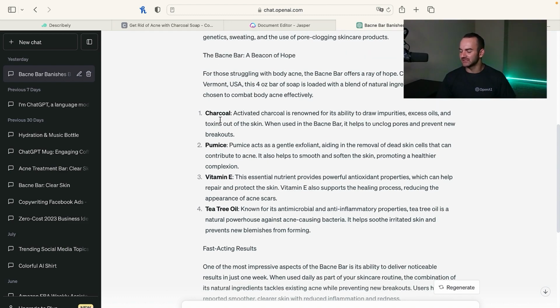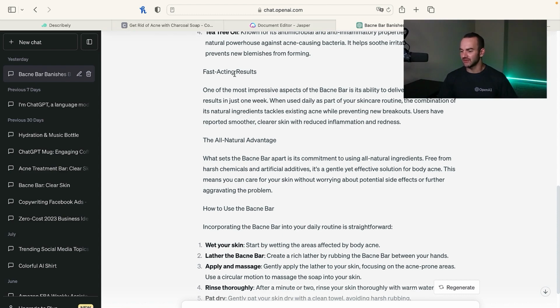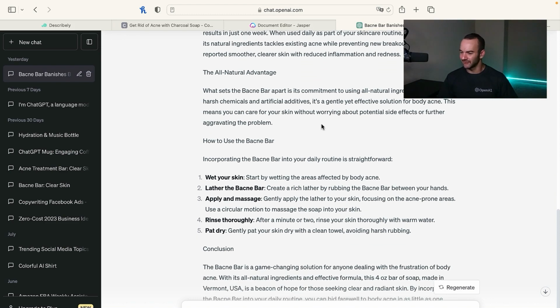And then I like how it details each of the 4 major ingredients. Fast acting results. This is always one of the strongest things that you can do in copywriting, is mention the time that it will take to get results, and just mentioning the speed. And that's why this is actually really good copywriting there. The all natural advantage, I think that sounds nice. It's an alliteration. If all natural, if you consider it one word, then I guess that's an alliteration there.